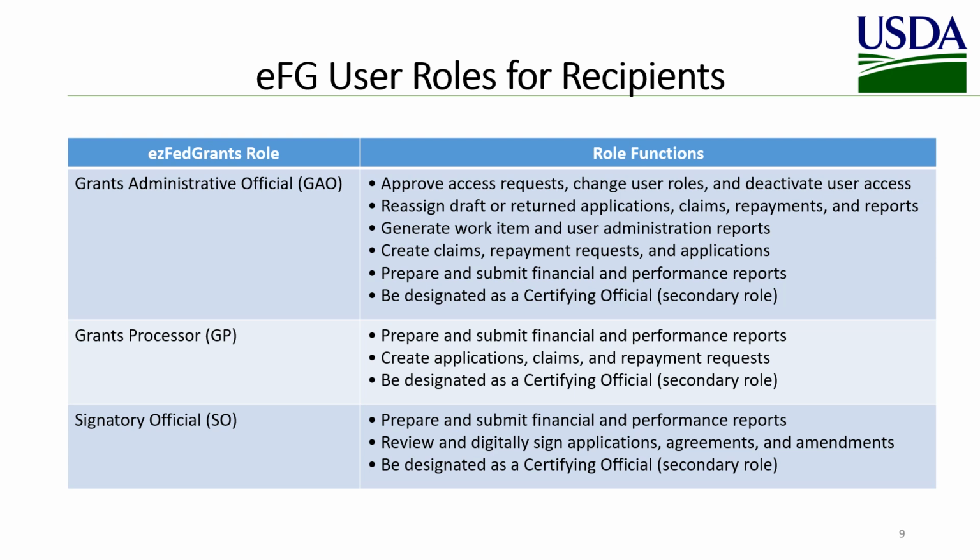Lastly, you may notice repayment requests listed as an option in the role functions on this chart and as a menu option on the EasyFed Grants homepage. Repayment requests are a type of claim in which a recipient returns funds to the federal agency. These funds may have been overpaid reimbursements, unused advance payments, or prohibited or unjustified expenses. Currently, VS does not utilize this function in EasyFed Grants. If your organization needs to return funds, then please work with your grant specialist for this process.